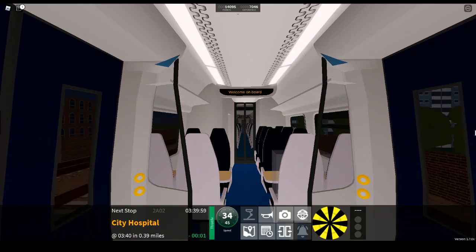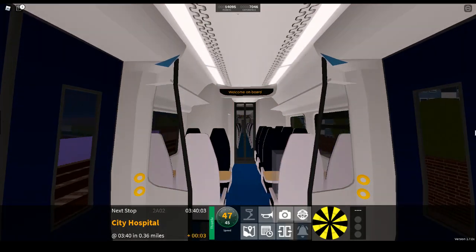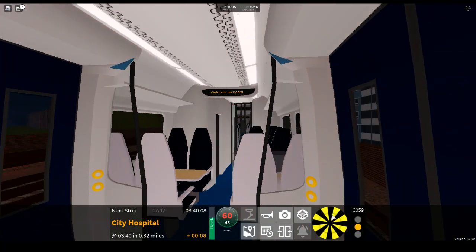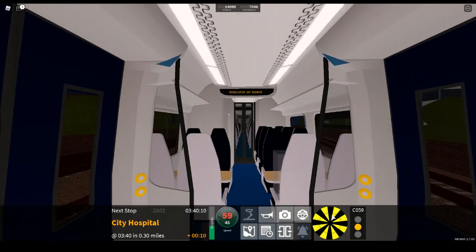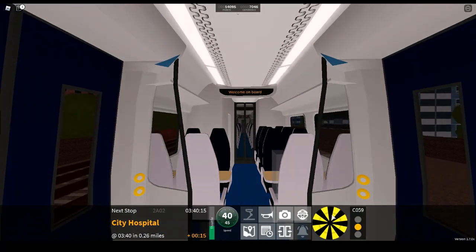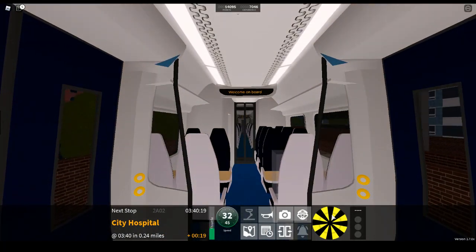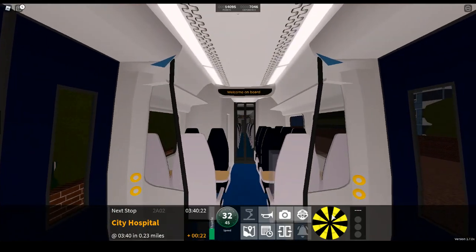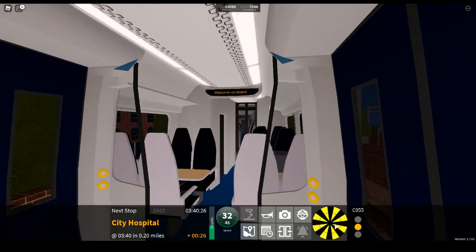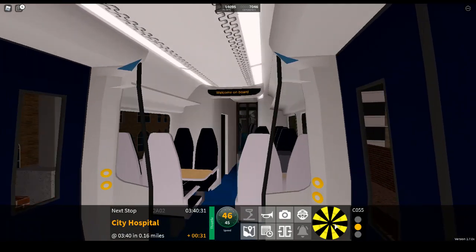Welcome on board this Stepford Connect service to Stepford Airport Central. The next station is City Hospital. We will shortly be arriving at City Hospital.